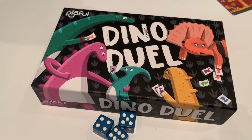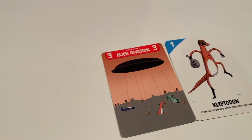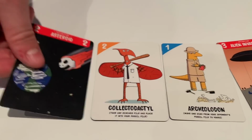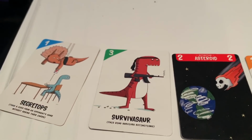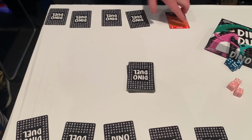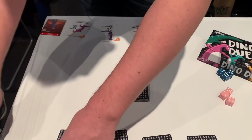So this is a brand new game called Dino Duel. It's kind of like if Risk and Exploding Kittens and the Pokemon trading card game all had a dinosaur baby. All you do is you deal 5 cards to each player. And for this game, it's going to be a 2-player game. The rest of the cards go in the center. We'll flip the cards over and play open hand just so that it's easy for everybody to see.